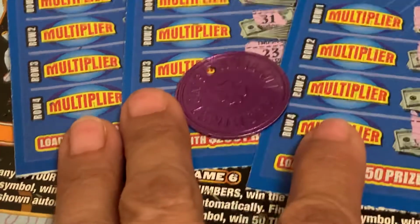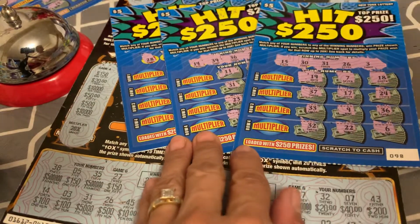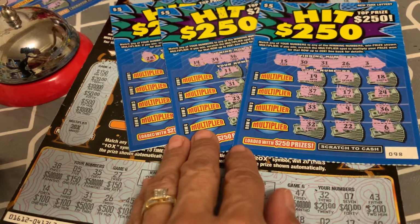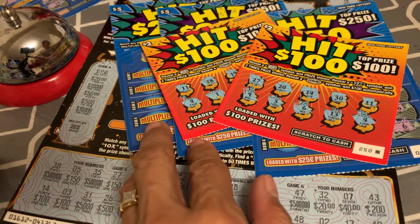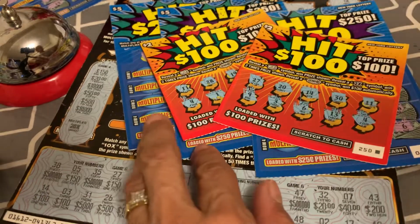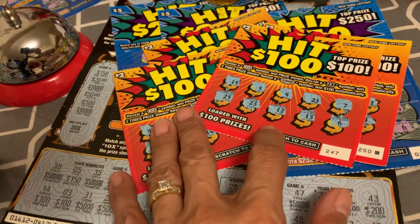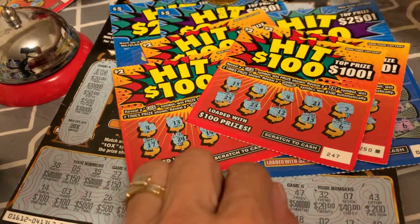Losers. Let me zoom back. These are all the losers. These are going to be a hard ticket to win, I'm telling you. Because there's no matching number. You have to get that money roll, a two-time symbol, or that one burst, that $100 burst.